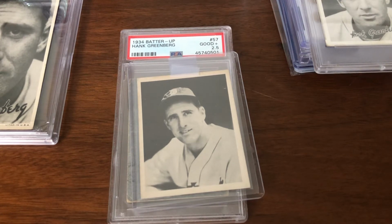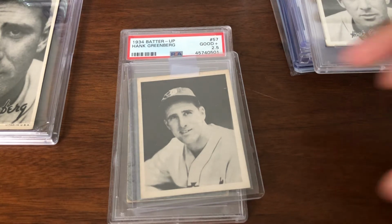So I think they were marking it down 20%. So at the end of the day, seeing the card in person, I paid well below what it should have, especially with how cards are going now. So I'll be happy to send this off, get it graded, and enjoy it.